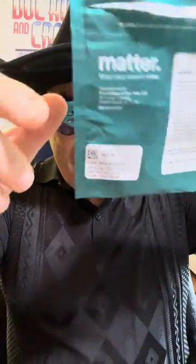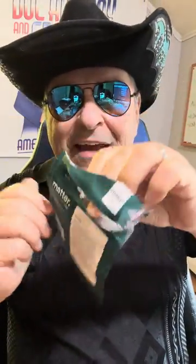We give it 5.5 out of 7. Why? Well, the buds were a wee bit small, and I think that Matter's packaging of these envelopes don't really keep the weed moist enough, so it felt a little dry.